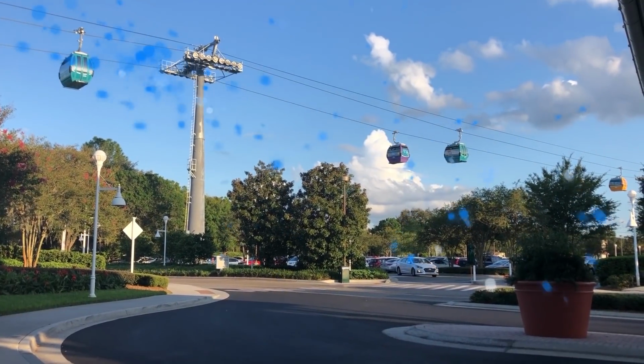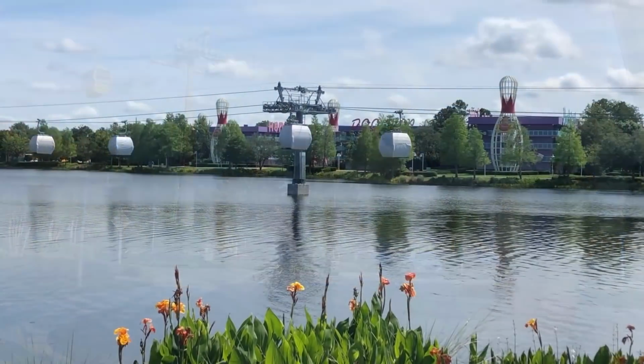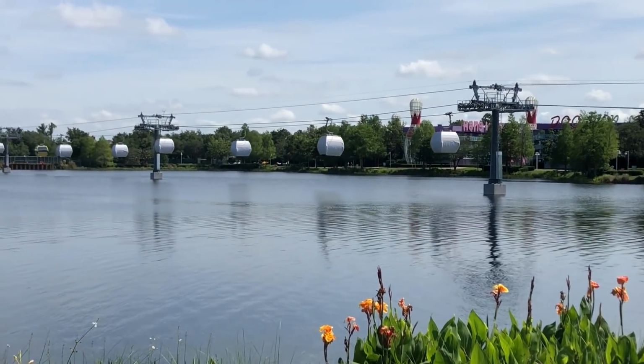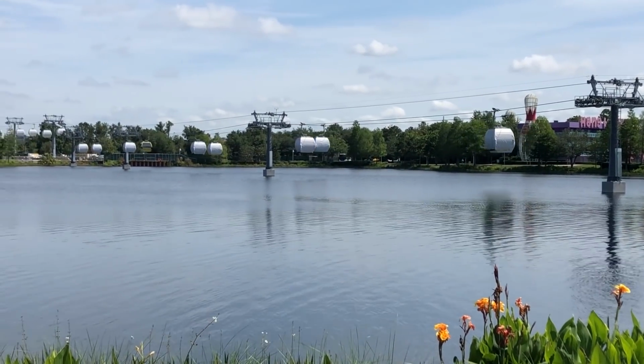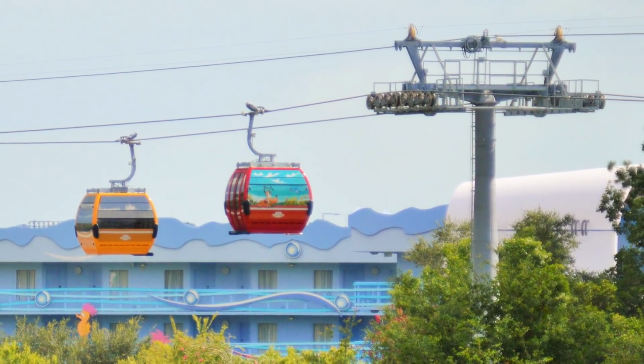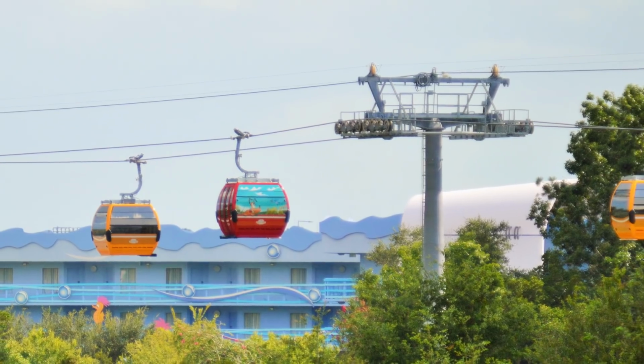Hey everybody, it's AJ for Disney Food Blog, and we've been watching the Disney Skyliner take shape for years now. Construction has been pretty pervasive around all of Disney World, with towers to support the new transportation system popping up literally right next to some of the rooms at Caribbean Beach Resort. Hey, at least they gave away free pins for your troubles for a while.